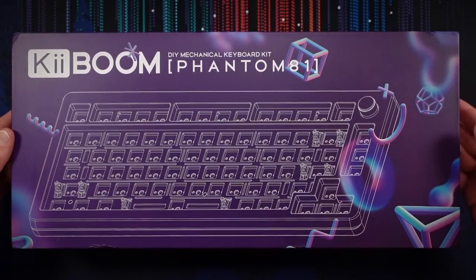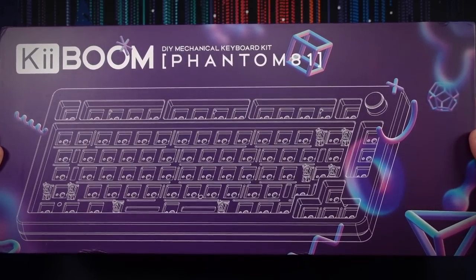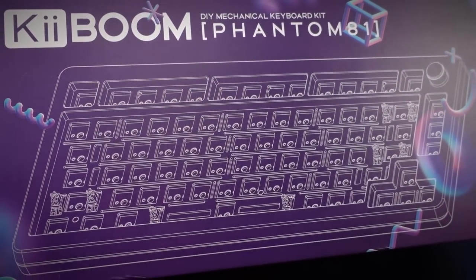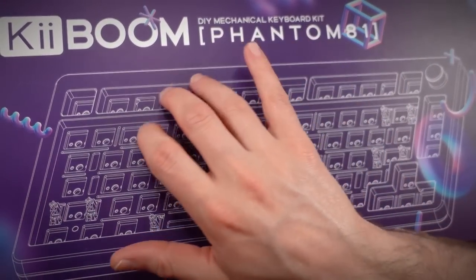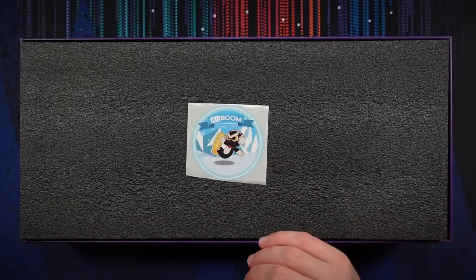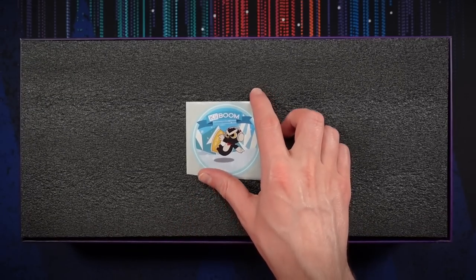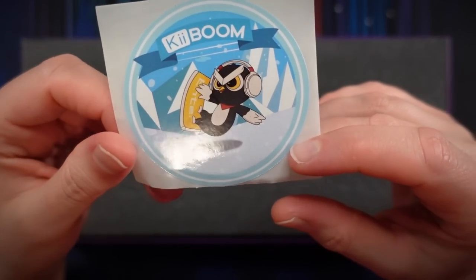It looks like we get in just by lifting off the top here. Like so. Just a plain cardboard top to the box. Oh, we are greeted with the mascot again. But look at this. It's the same little guy. You get a sticker with this too cool for school.